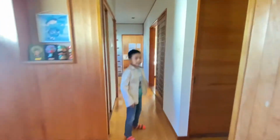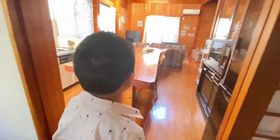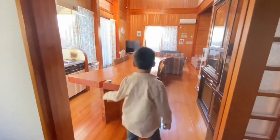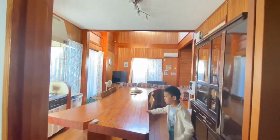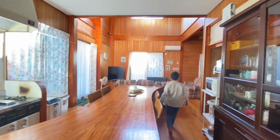Okay. Let's start from the living room. Okay. Now this is going to be an amazing place because look at this wooden table. It's so big for a lot of us. And look at this couch. We all can sit here and watch the humongous TV.